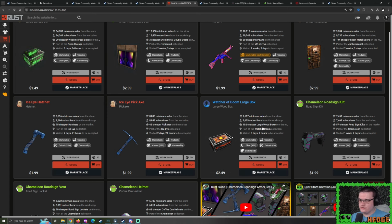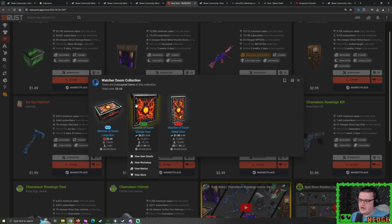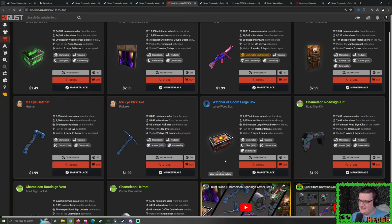Right. Watcher Doom Large Box. We've been pretty lucky to see that we had the large box being accepted immediately after the garage door. Now, the garage door went up in price, and that was very cool. But the sheet with the door hasn't really budged that much, and that's kind of concerning to me. Is this all just reaction and not actual genuine demand? I don't fully know. It's got me conflicted.